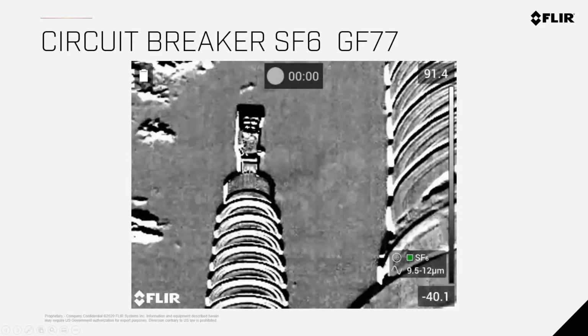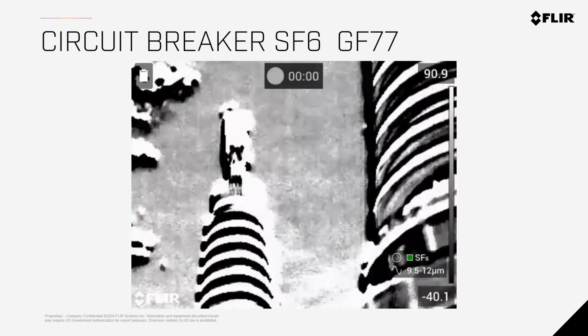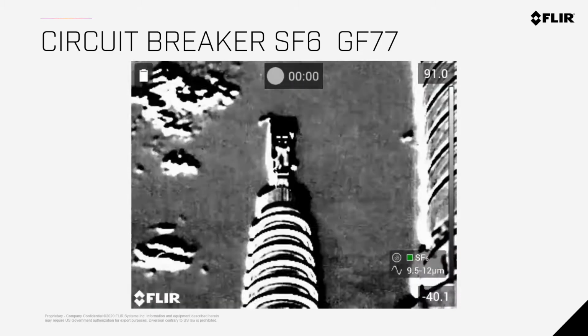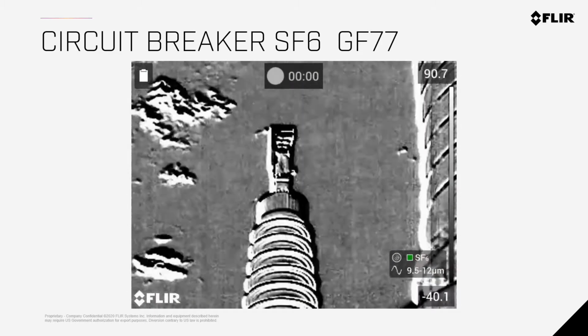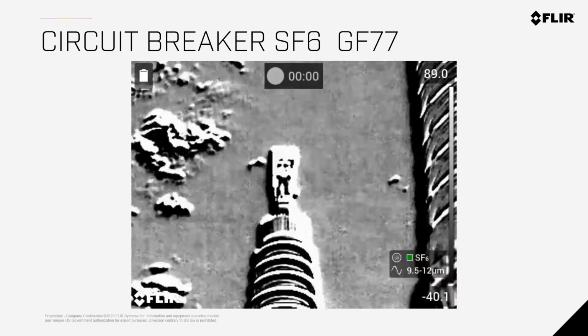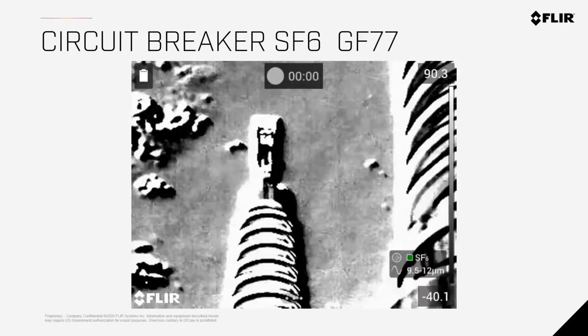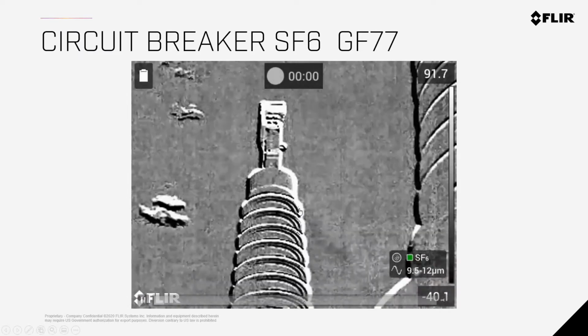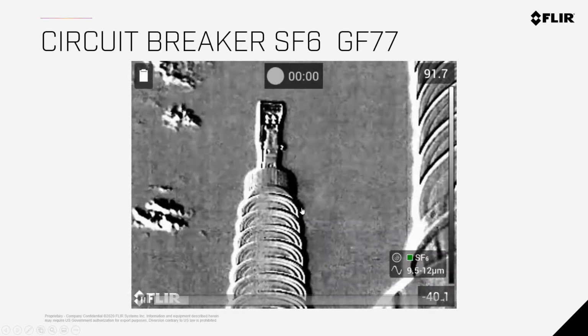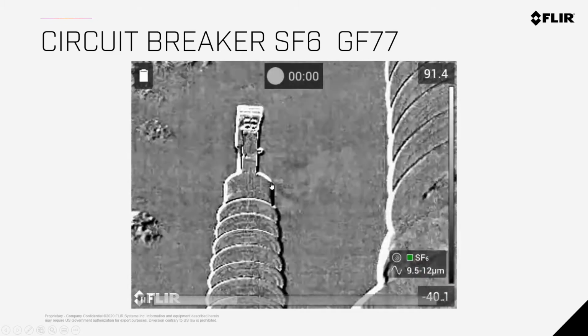In order to do this, like I said, all we have to do is change the lens. It's the same camera. You don't have to buy a $100,000 camera for finding methane and then a $100,000 camera for finding SF6. We have what we call our low range and our high range lenses. When we're looking at this breaker, we can actually see some of the SF6 leaking out. This one is a little bit harder to see, so hopefully you can still see it, but you can see it coming off the top right here.